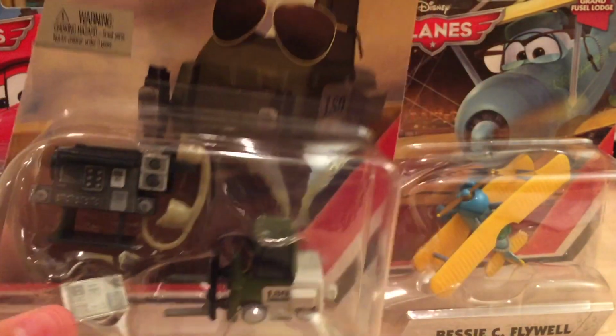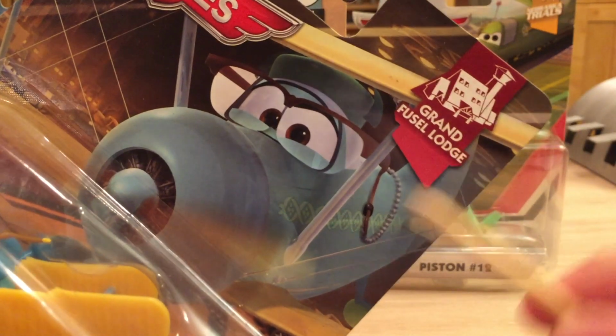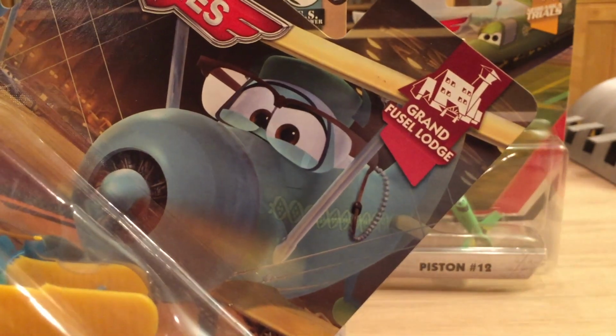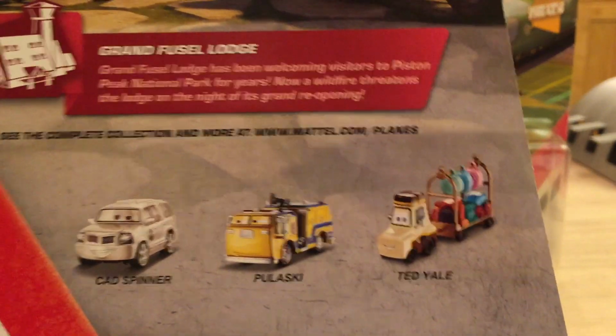Now let's move on to my second favorite in the case, Bessie C. Flywell. She's in the Grand Fusel Lodge series. I love the art for her, by the way. It looks great. On the back, we can see Cad Spinner, Pulaski, and Ted Yale.